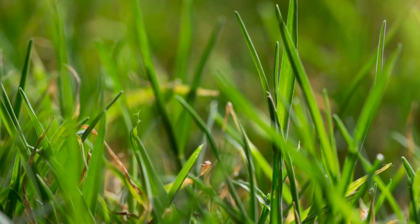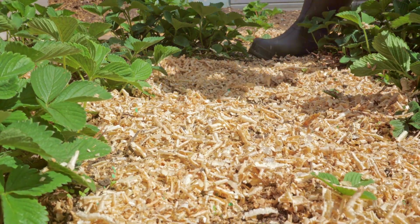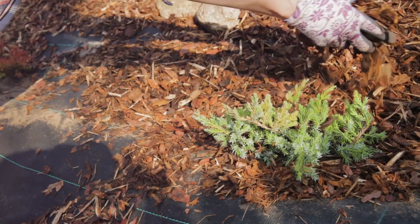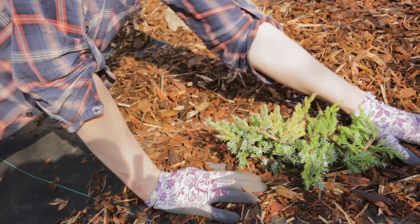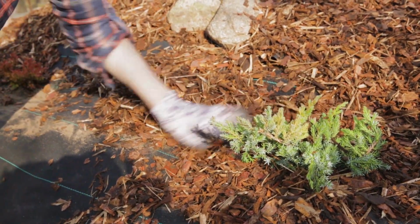Mulching is another excellent practice that helps retain soil moisture, suppresses weeds, and regulates soil temperature. It creates a protective layer over the soil. You can use organic mulches like wood chips, straw, or shredded leaves, which decompose over time, adding valuable organic matter to your soil. This not only enriches the soil, but also improves its structure.